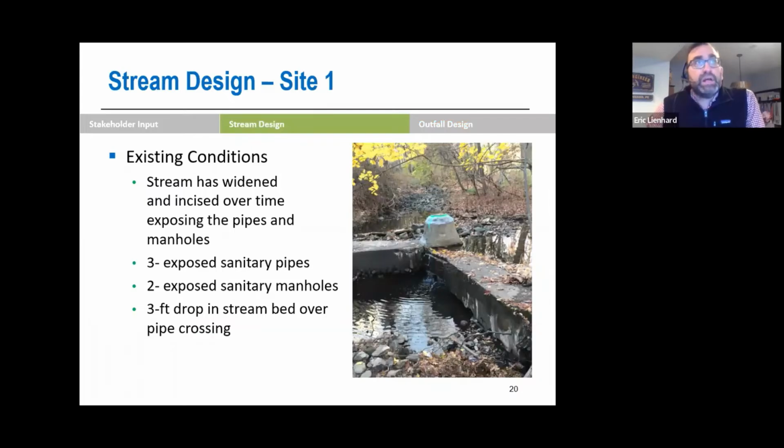Moving on to stream design site 1. The stream has really widened here and is incised over time, exposing not just the pipes, but also the manholes and the encasement of our pipes. So at this location, we have the most exposed assets.